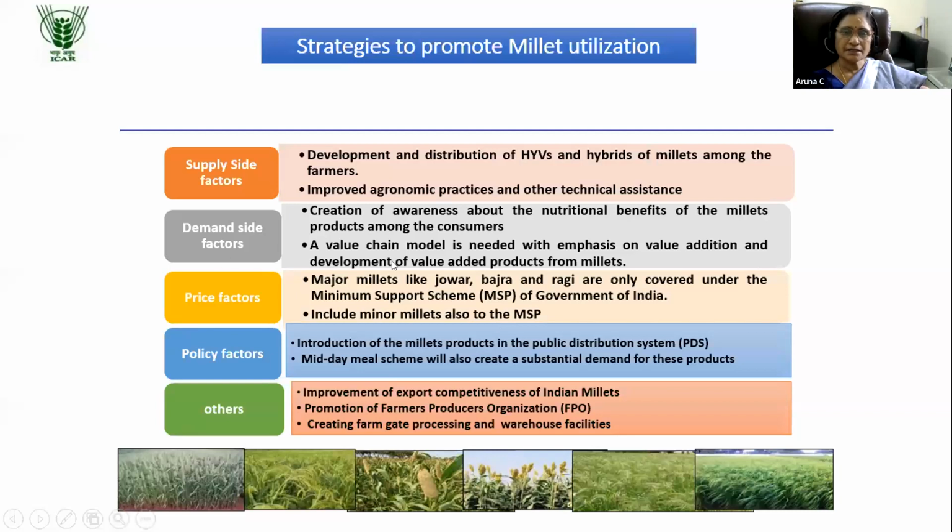And then on the demand side, creation of awareness about the nutritional benefits, and also a value chain model from end to end. Every link is to be worked out on value addition and development of value added products from millets. That is also being taken care of.